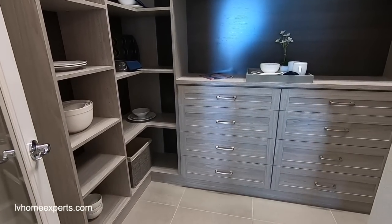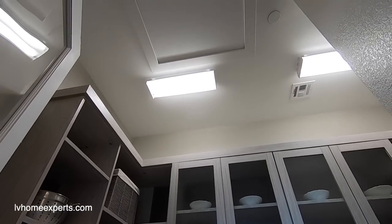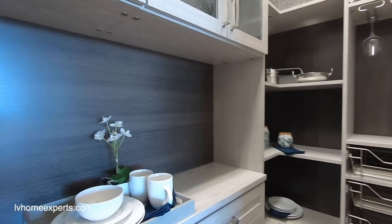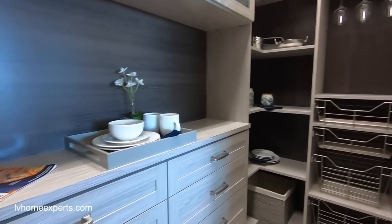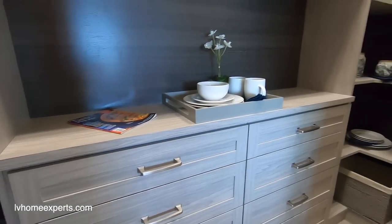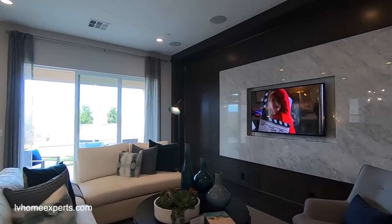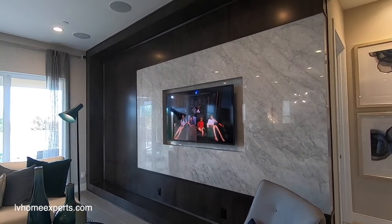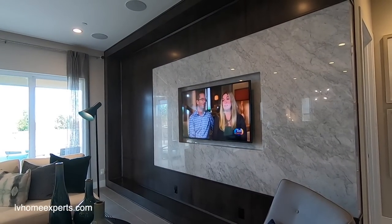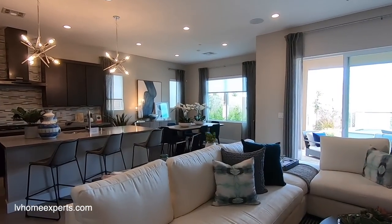Now, I definitely like this pantry upgrade. Look at this. Your attic access is right there. Okay. Interesting. I love the pantry though. And this is some quality stuff right here, that's for sure. Man, look at that wall, that's gorgeous. I would have done an LED light right behind this little TV screen here. Gorgeous. Let's go out on the back.